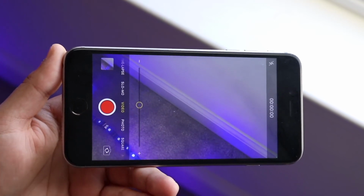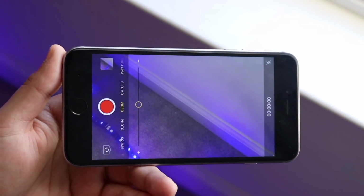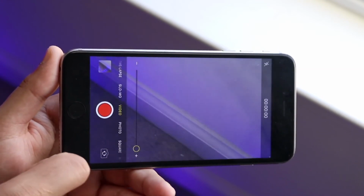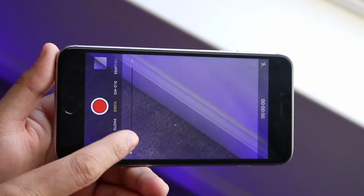So in terms of how that camera holds up in 2021, that pretty much covers it from that specific standpoint. Now, software-wise, this is probably going to be one of the biggest changes of the iPhone.